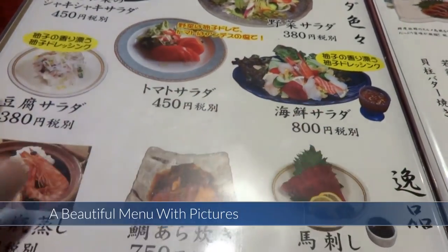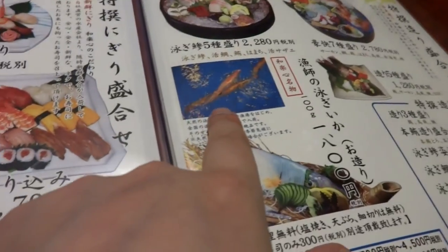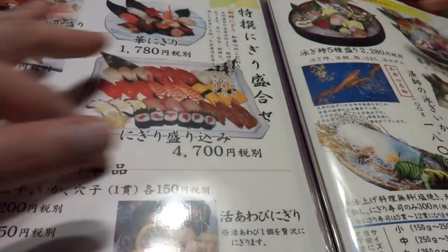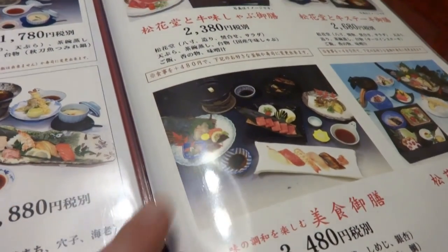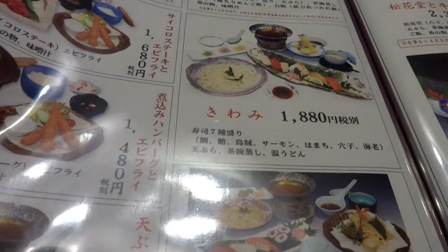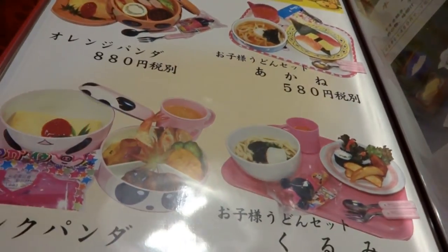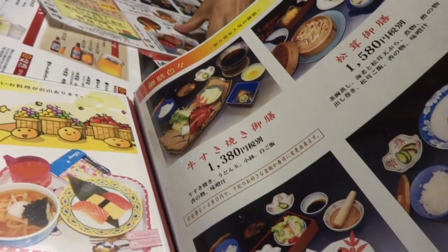Gotta love these menus. They all show pictures, so you know what you're getting. Like in America, you just don't know. And this one comes alive. And you got your sashimi. Sashimi. This one includes the head. That was the one you were looking at, wasn't it? Oh, the full-size squid. Wow. Some raw beef in that one. Kind of like what I had yesterday.